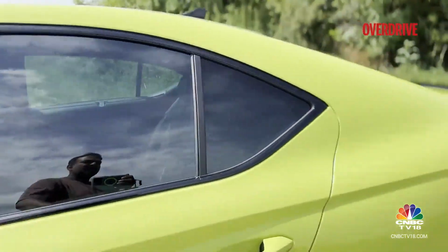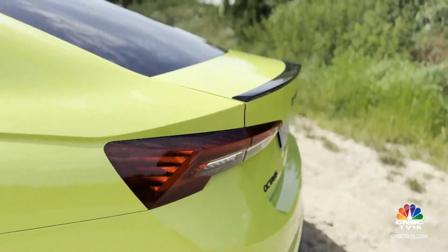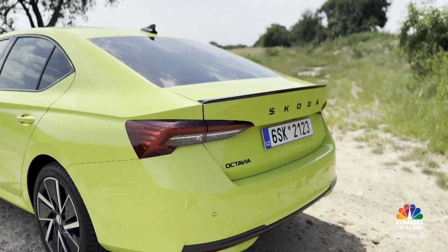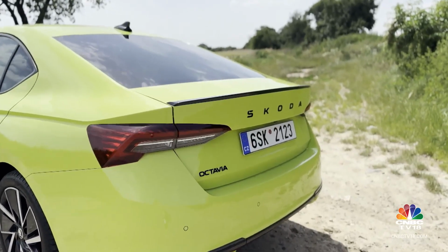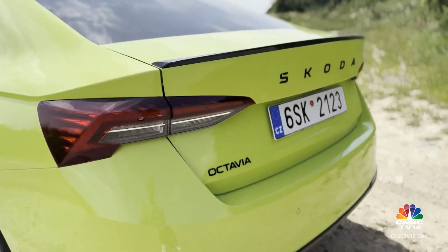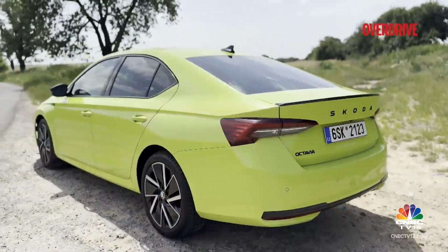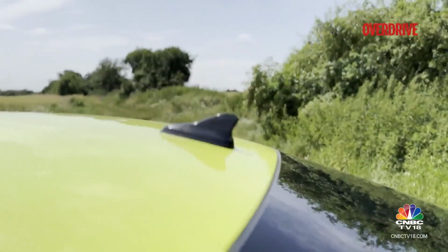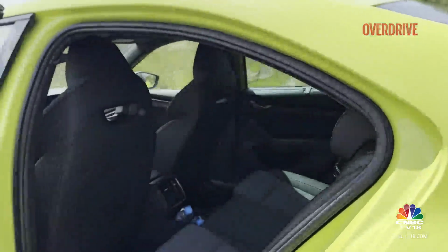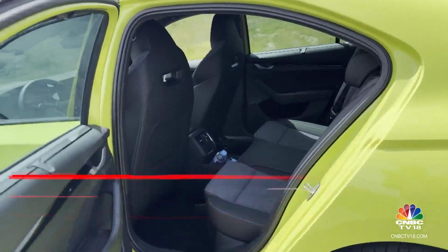You have the privacy glasses at the back, and when you look at the tail, you see this nice lip spoiler, again adding a brilliant effect. The Skoda lettering and the new Skoda logo are again done up in gloss black. Same goes for the Octavia, and this color visually pops out so nicely. You see that shark fin antenna right on top, and in terms of the space, nothing has changed because, like I said, this is the facelift.